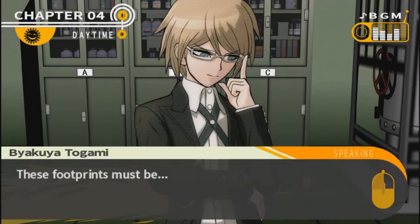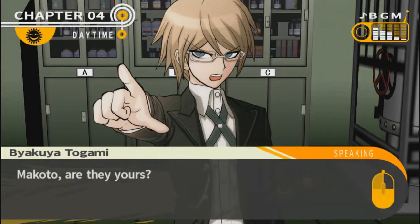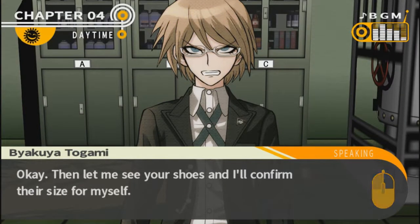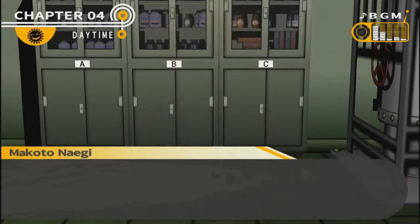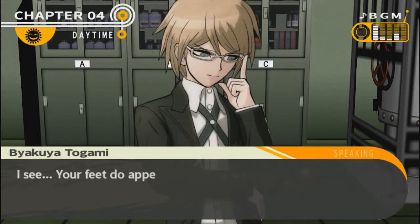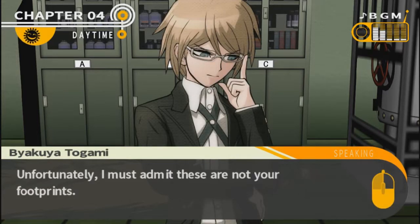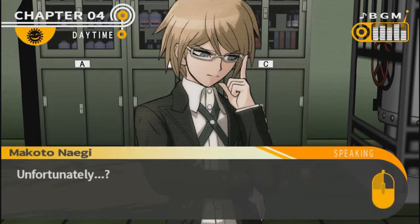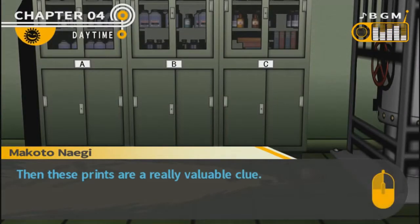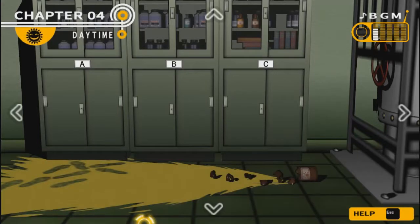I see. These footprints must be... Certainly Makoto, possible. Are they yours? No! What? Okay, then let me see your shoes and I'll confirm their size. Couldn't think of a reason not to, so I quietly did what Byakuya said. I see, your feet do appear to be too big. Fortunately, I must admit these are not your footprints. Fortunately? But with how clear these footprints are, it should be quite easy to determine who they do belong to. Then these prints are a really valuable clue.